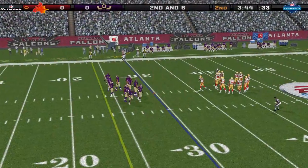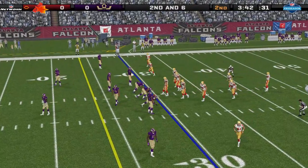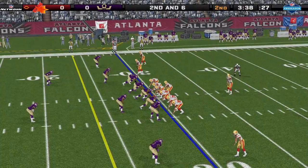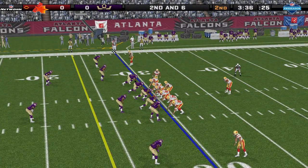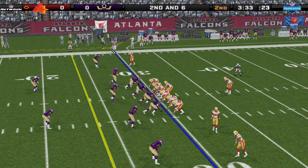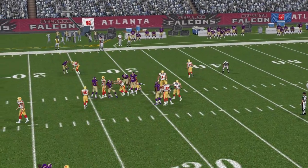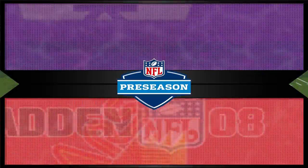Number 86 goes in motion. Freeman is there for the tackle at the 30.